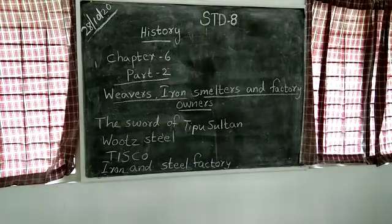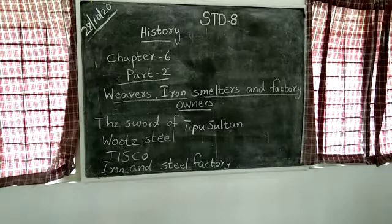In 1914, the First World War broke out. Steel produced in Britain now had to meet the demands of war in Europe. So imports of British steel into India declined, and the Indian Railways turned to TISCO for the supply of rails.